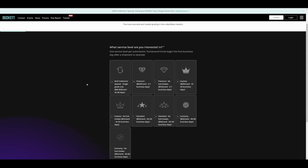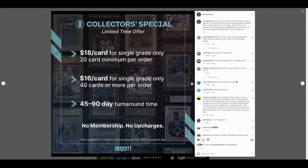Okay. I thought about this one for a little bit. I'm a little perplexed here. It's interesting that they're pushing as their big special an order with no subgrades on it. To me, this just feels a little bit like a mistake. I would be doubling down on subgrades. You're the only company that still offers them. A lot of people really, really like them. Having your main special be pricing for no subgrades on an order, to me, looks a little odd.